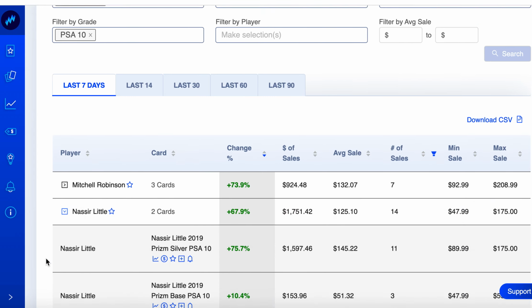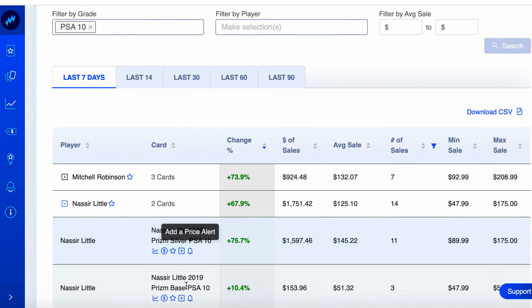He's got 2 cards in here. They're both going to be Prism. The silver in the base. The silver led the way. That seems to be the case. When a guy's cards go up in the ultra-modern era, it's typically the Prism silver that goes up first, then the Prism base. Let's look at his chart.